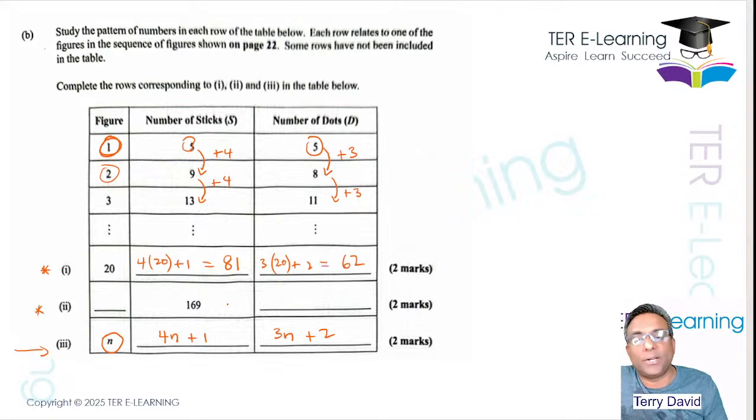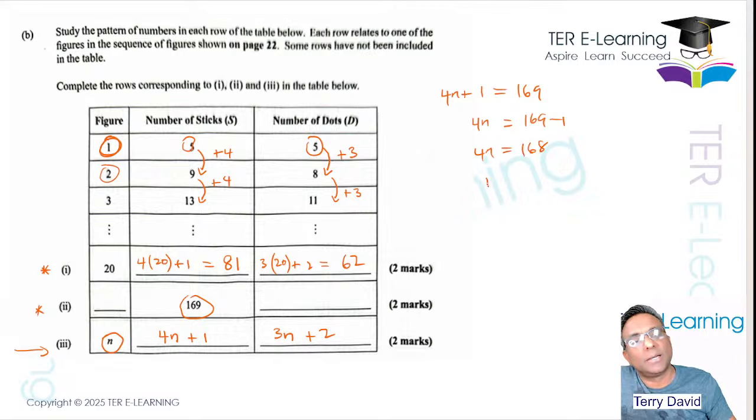And then for this one here now, you need to first figure out what is the figure number. So you just need to put 4n plus 1 equal to 169. So 4n is equal to 169 minus 1. So 4n is equal to 168. And therefore n is equal to 168 over 4. So n is equal to 4 4s are 16, and then we have 2. So that's corresponding to your 42nd figure.